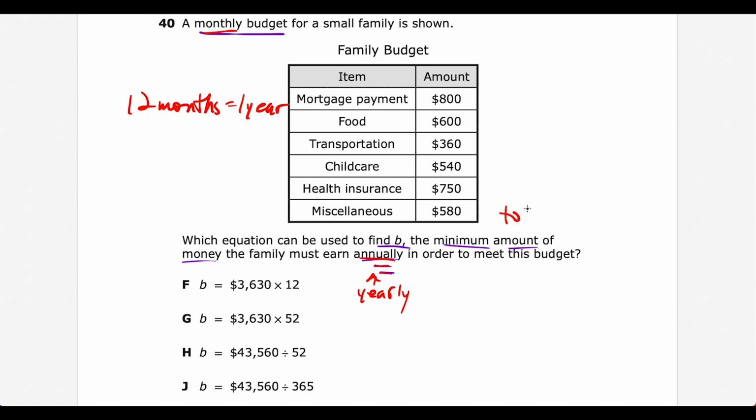So if we find this total here, we're going to add up all of these values here. Now, just making an educated guess that if you add up all of these numbers, it's either going to be 3,630 or it's going to be 43,560. Now, this is a monthly budget. This is an insane amount, but go ahead, run this through the calculator, add up these numbers. You're going to get 3,630. So that is our total monthly budget, 3,630 per month.